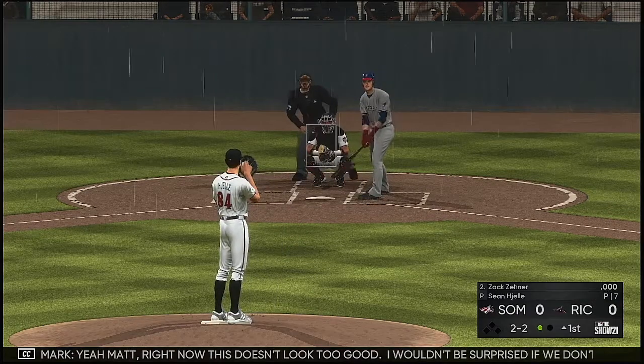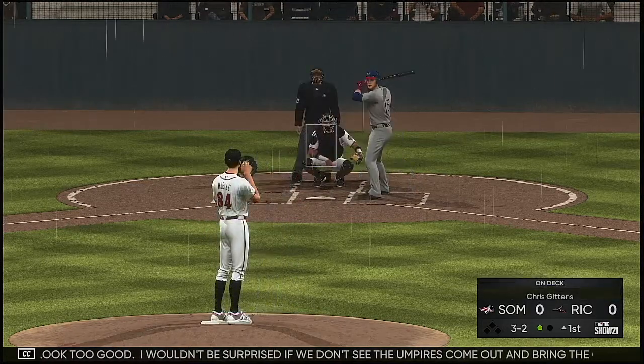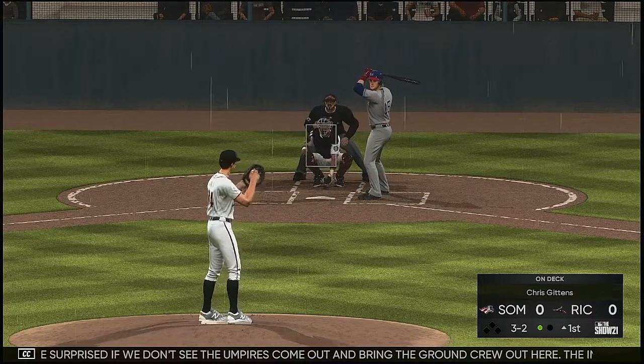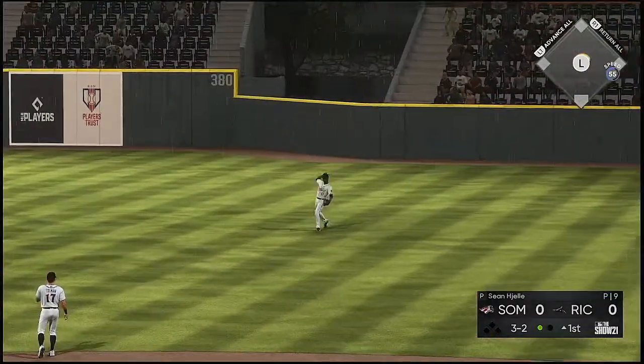Yeah, now this doesn't look too good. I wouldn't be surprised if we don't see the umpires come out and bring the ground crew out here. The infield around the mound and around the home plate area is really getting soaking wet. I can't anticipate this going on very much longer. On the line, that's a base hit.